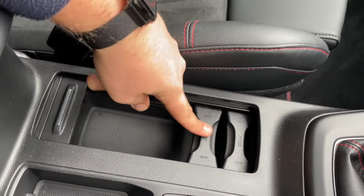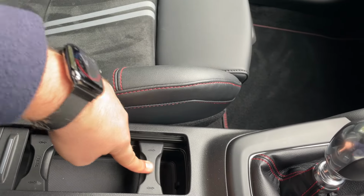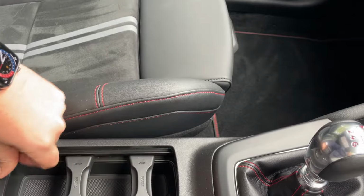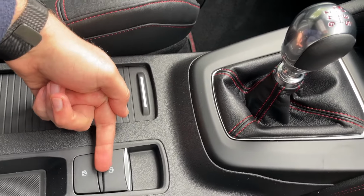Underneath here is your adjustable cup holder. Still one of the best cup holder systems I've ever seen. Big can, clamp it in. McDonald's cups, clamp them in. Water bottle, anything you like. Once you're done with it, put it over, and beautiful. Auto hold, electronic parking brake.